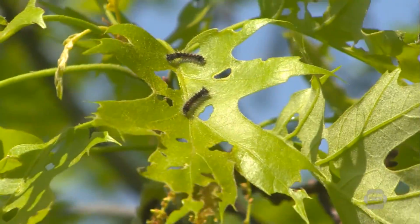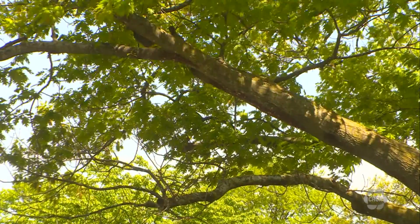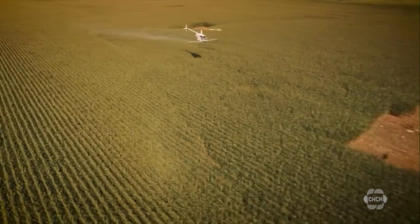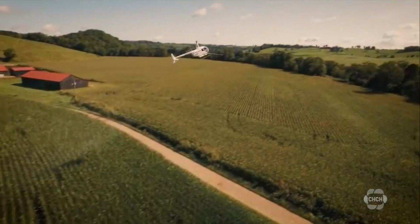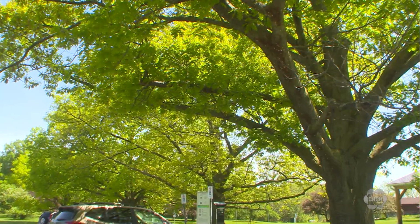When the population reaches the threshold of 2,500 egg masses per hectare, that would warrant control. The areas we sprayed today were well beyond that. We were looking in and around 5,000 to, in some areas, 10,000 egg masses per hectare. Charlie Briggs from the Royal Botanical Gardens says it has minimal impact on the environment and other insects, but it can still harm other caterpillars as well. He says it had to be done.